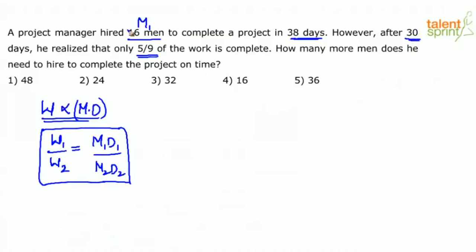Which means these 16 men who were employed have worked for 30 days. So we can say the value of D1 is 30. They have worked for 30 days. And how much of the work got over? Only 5/9 of the work got over. This is W1. You're able to follow. So W1 is 5/9 of the total work. M1 is 16. And D1 is 30. Now you may ask me, what is then 38 days? What is this 38 days? We'll come to that later, right? So that's about the first case.